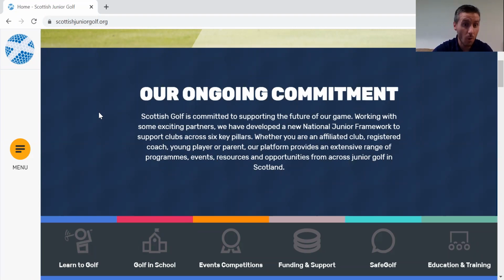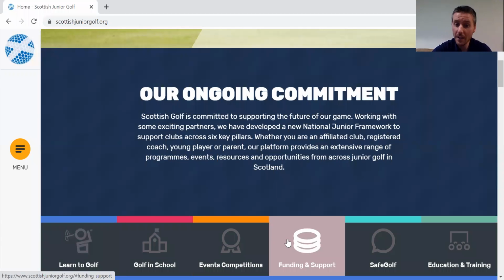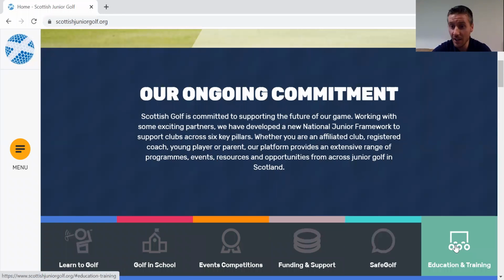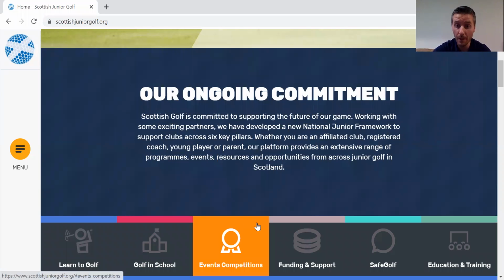Within that framework sit 6 different pillars. Each pillar offers something unique that your club can tap into. We've got the Learn to Golf programme, which is a new coaching programme. We've got golf in schools, events and competitions, funding and support, safe golf and education and training. As I mentioned, it's up to you which pillar you'd like to engage with to support, complement and enhance your programme. What I'll do shortly is give you an overview of some of the key features within a few of the pillars.